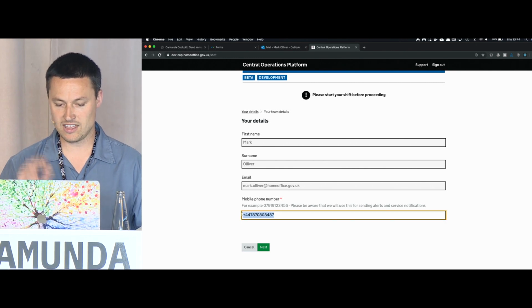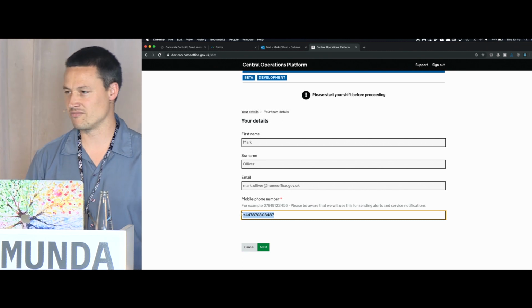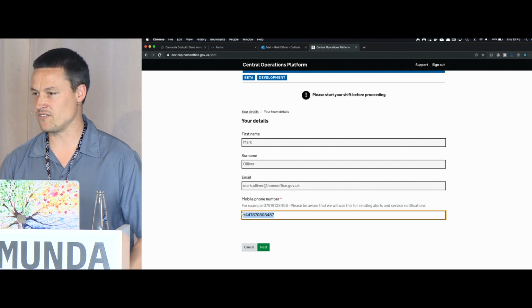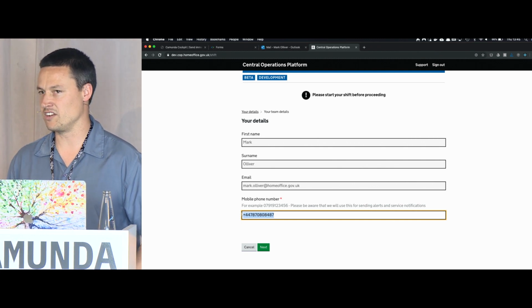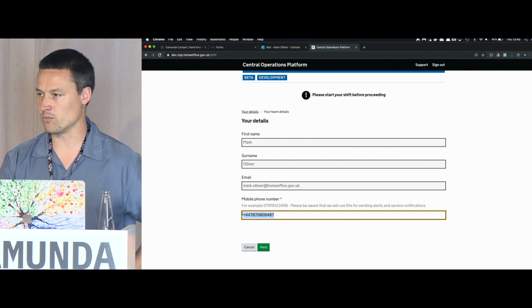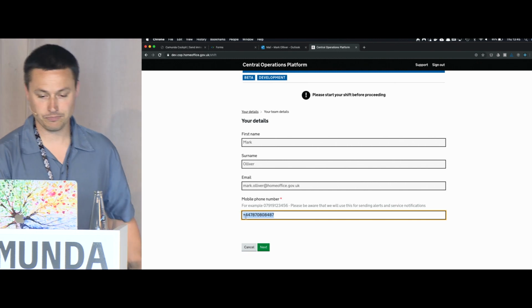We allow them to put any phone number in here. They have mostly all got a government phone, but that doesn't mean they haven't forgotten it, or left it at home today, and they need to use their colleague's phone. So they can still get the notifications. We let them override what phone number they want to use, but it will default to the last one they had at the time.